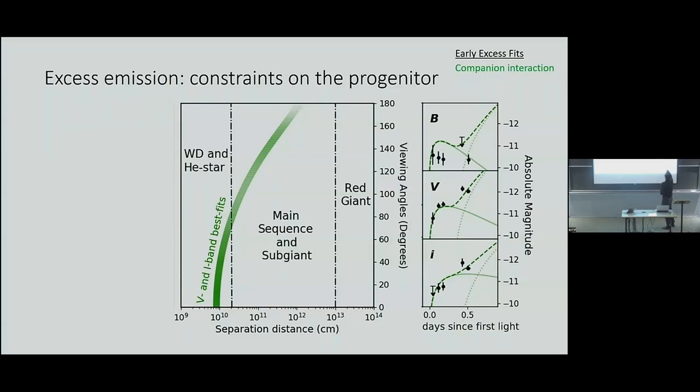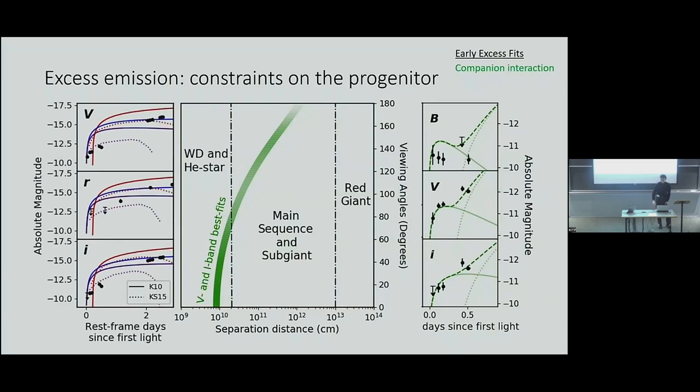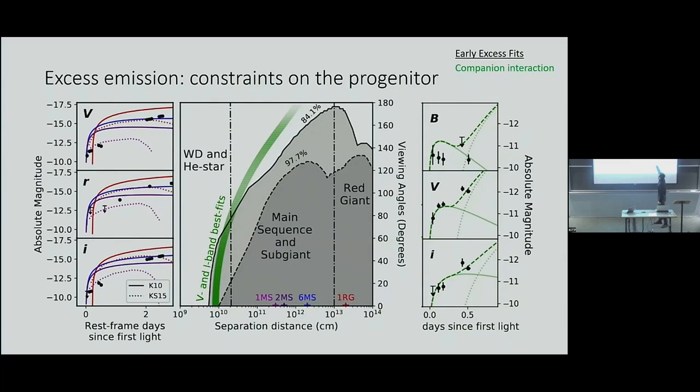We investigated the progenitor system by looking at the excess emission, because companion interaction can create excess emission. So we fitted companion interaction, and it seems to indicate companions that are in the white dwarf helium star and low mass main sequence star range. So we're actually probing this regime of white dwarf helium star interactions. You might think that this is kind of dependent on this excess emission coming from that scenario, but we did a simple-minded comparison of just what would you expect from the model compared to what do we see, and if it's too bright, then we exclude the model. And we managed to exclude this regime, which is consistent with what we got from the fits. So it seems to imply that big companions is less likely.